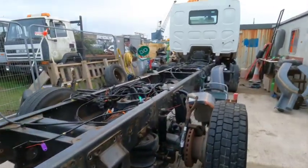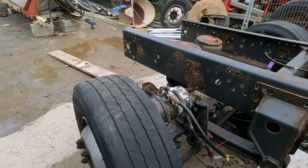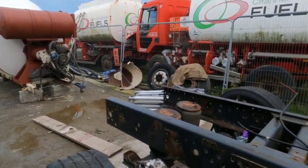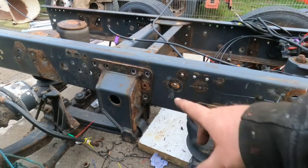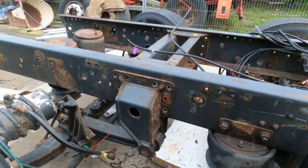And when there's a few of us, we're going to roll this axle backwards to there, and then I can just clean up this axle, and then we'll get the spray gun out and we'll give it a good coat of paint once it's been cleaned up, like the rust and stuff like that. Yeah, so that would be good.